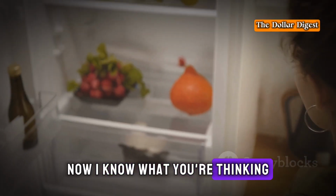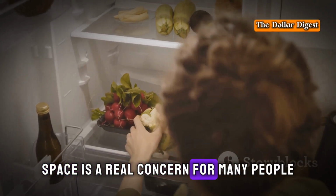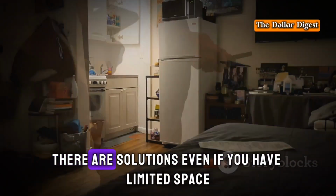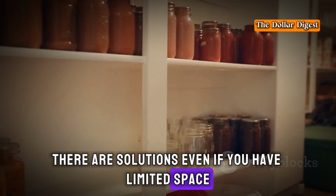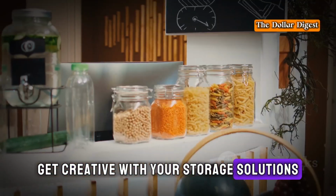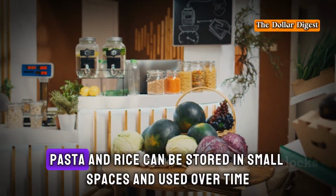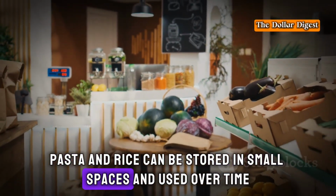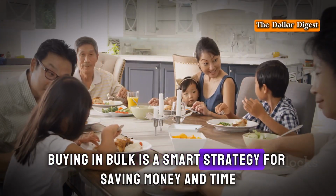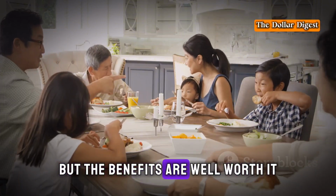Now, I know what you're thinking. Graham, I live in a tiny apartment. Space is a real concern for many people. Where am I going to put all this stuff? Fair point. But don't worry, there are solutions. Even if you have limited space, you can still take advantage of bulk buying. Get creative with your storage solutions. Focus on non-perishable items that won't go bad quickly. Canned goods, pasta, and rice can be stored in small spaces and used over time. In the end, buying in bulk is a smart strategy for saving money and time. It requires a bit of planning, but the benefits are well worth it.